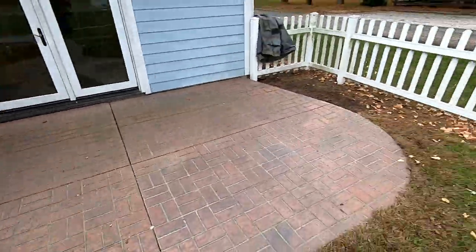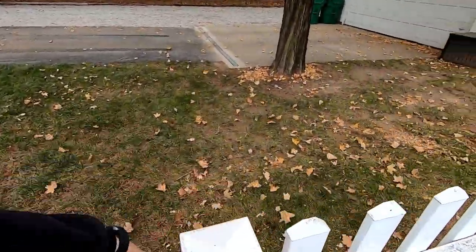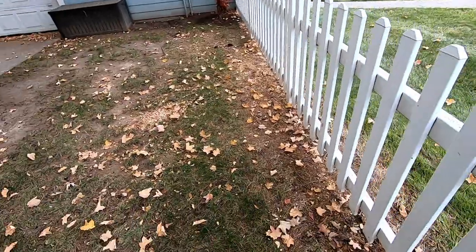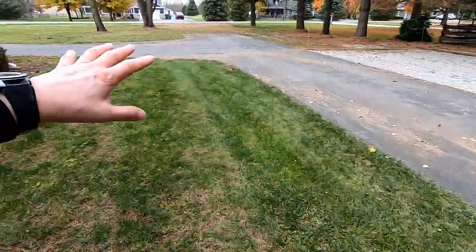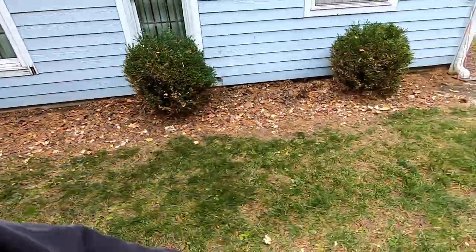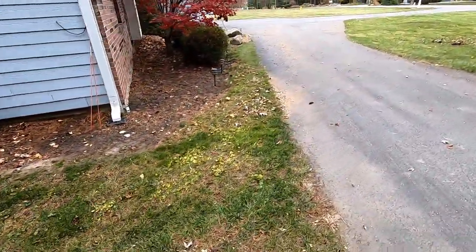But as you can see, I've got leaves built up around the corners. I still have some leaves here, a little bit here and there. So I'll get the backpack blower out, and I'll try to wrangle all the remaining remnants of leaves. Here I've got a lot of pine needles and leaves up against the house. The vacuum attachment will make short work of that.